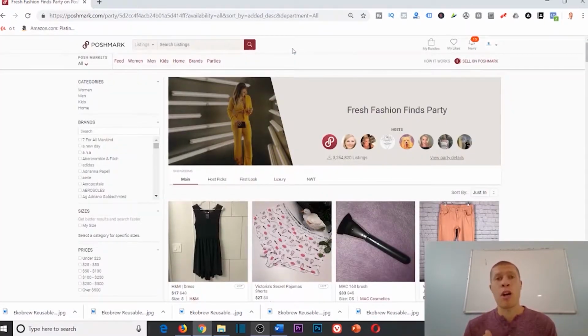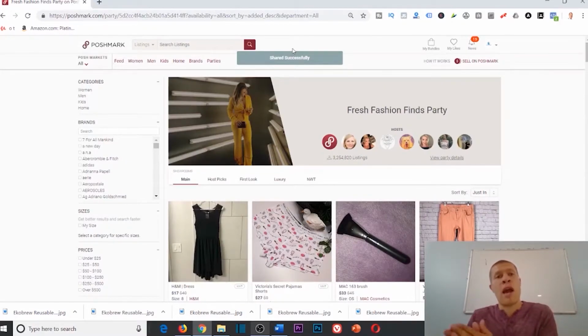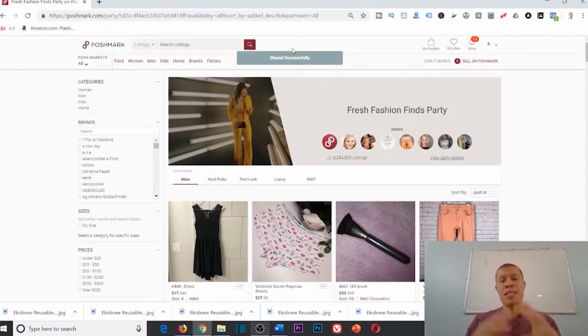Obviously, you can make the markup on that, order it to your house, and then ship it out to the customer, keep the profit margin, and then continue reselling that product, because obviously there's a market for it on Poshmark and people are buying it. So that's where the trial and error comes in, something we'll talk about in future lectures. But that's the overall gist of the Poshmark dropshipping business model and how you can do it in terms of service.